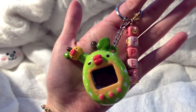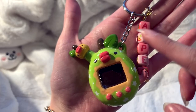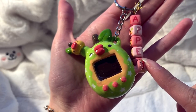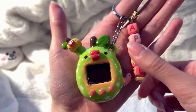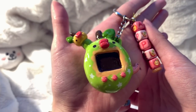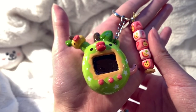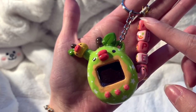It's a very cute apple Tamagotchi, just because I loved apples growing up. And then on here, I remember making these keychains for the Tamagotchis when I was a kid, so I wanted to make more of them for these ones. So this one says apple, but I misspelled it on purpose. And then on the other side of the beads, it all has a little apple picture, which I thought was so cute. And the bottom is secured with a button. And I just loved how this one came out.